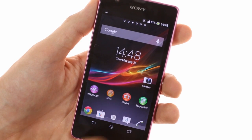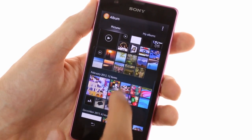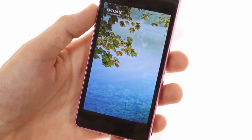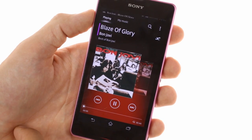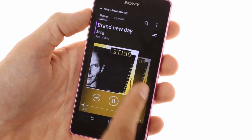The Album app, which replaces the default Google Gallery, is here, showing photos in full resolution and offering a nice design with lots of eye candy and cool effects. The refreshed Walkman audio player is on board as well. Sony has added lots of audio enhancement options to help you customize the sonic experience on the Xperia ZR.